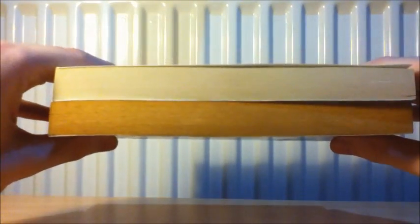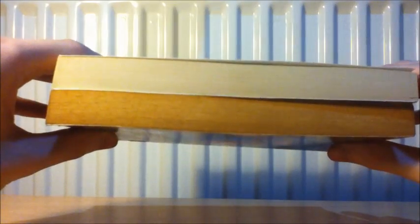You can see this book looks like it's got coffee stains over it, and the pages are really brown. You can see a complete difference between the bundle's Love and War and my Love and War. See, that is a massive difference. You can see the book has had some age on it.